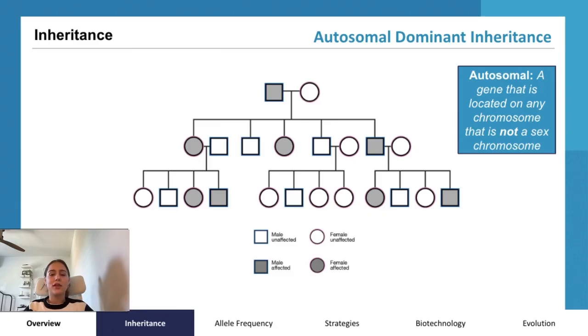In pedigree charts, squares will generally represent males and circles will represent females. A filled symbol indicates an individual expressing the trait which is affected by the disorder, and a non-filled one will represent one not expressing the disorder. And finally, horizontal lines connecting a male and a female represent mating, while vertical lines lead to their offspring.